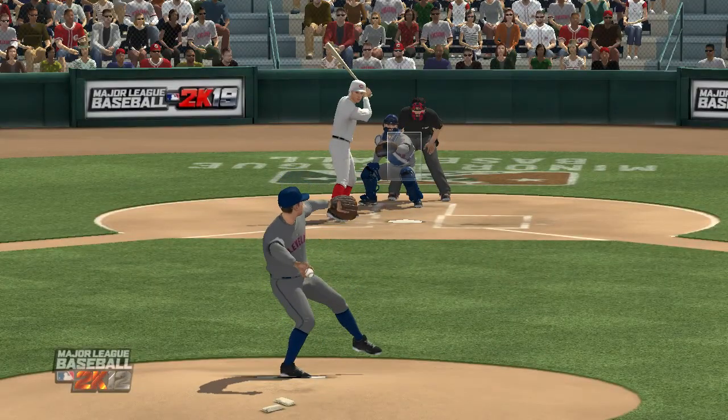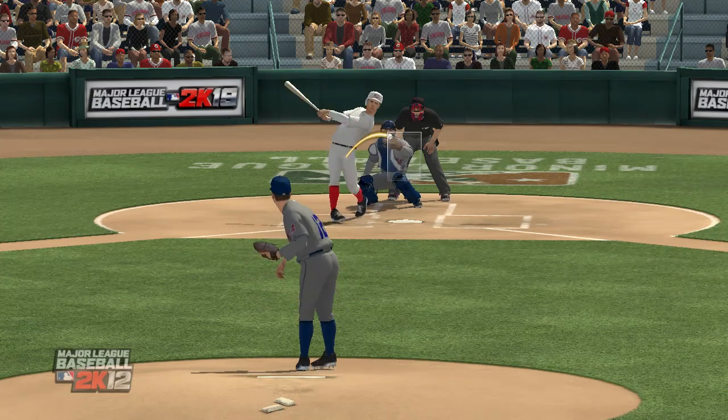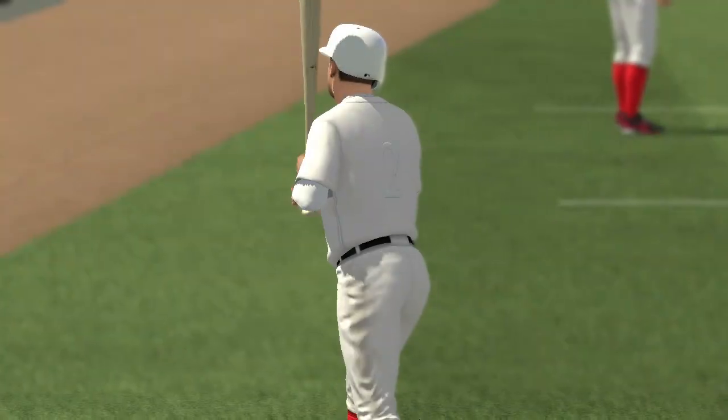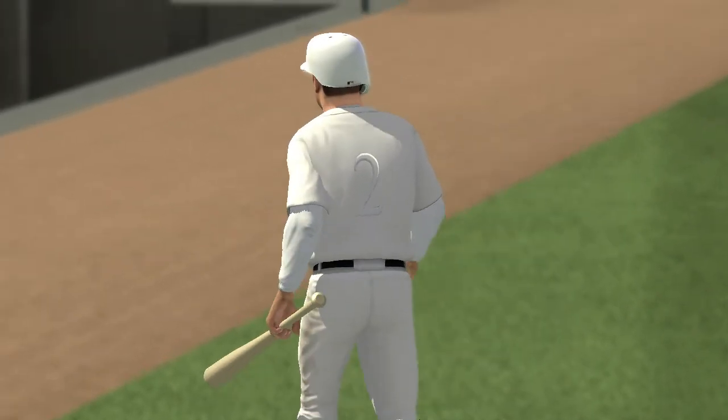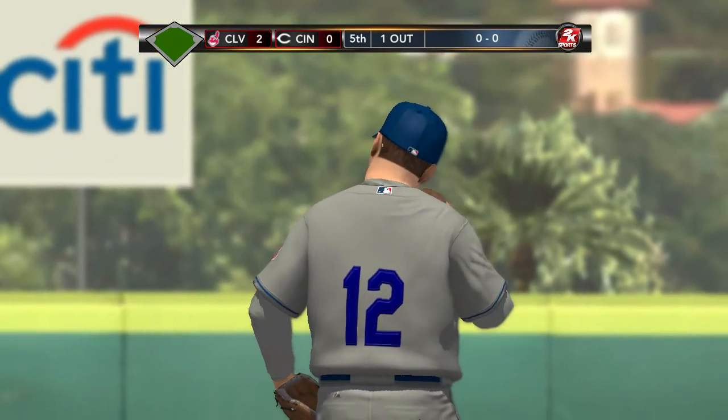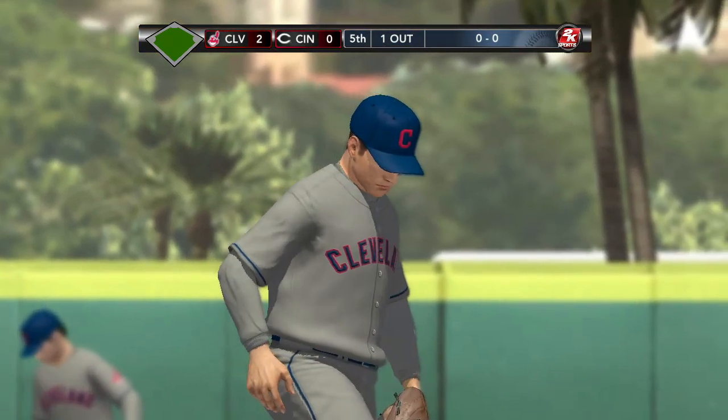Well, at 92 miles per hour, you can get away with some mistakes, but it would be nice to have some movement. I think the last couple of pitches he faced, it didn't seem like he was ready for that fastball. Yeah, he got some off-speed pitch the previous pitch, but you should be able to expect to get the bat on that heater, especially with two strikes.